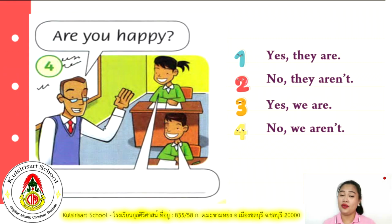Okay, the key word here is we, because the students are the ones answering the question. Now, what is the correct answer? When I said that the keyword is we, we have only two options, number 3 and number 4. Now, what is the answer to the question? Are you happy? Okay, let's find out. The correct answer is yes, we are. Okay, correct. Good job.